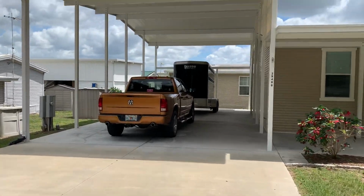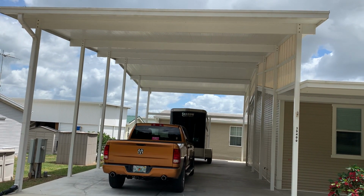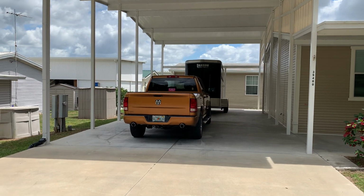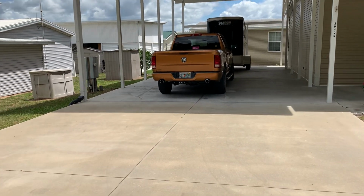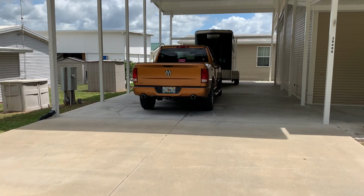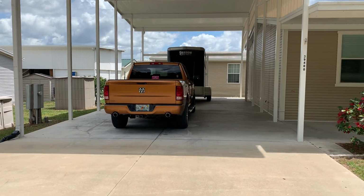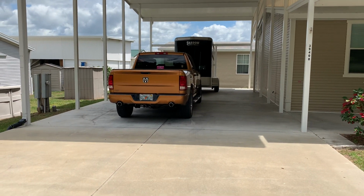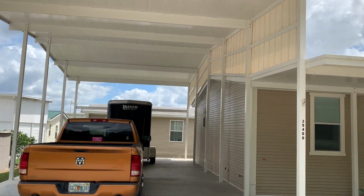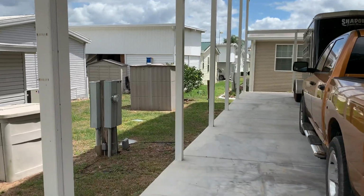This RV carport is almost 14 feet tall, 50 feet deep, and 20 and a half feet wide approximately. It's huge. You could definitely put four cars in there. You could put a fifth wheel. Class A, Class B, Class C would fit in there. It's definitely got room for the larger RVs. Let's go ahead and take a look at it.